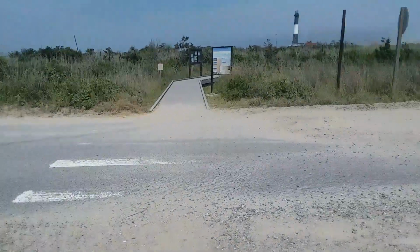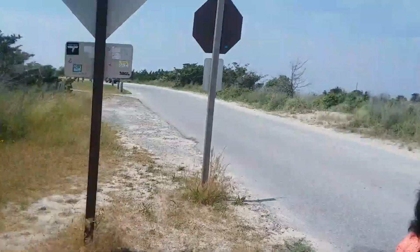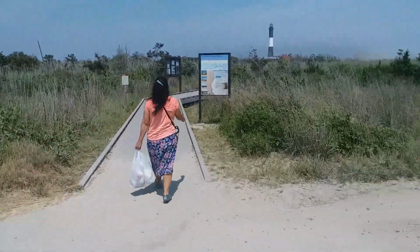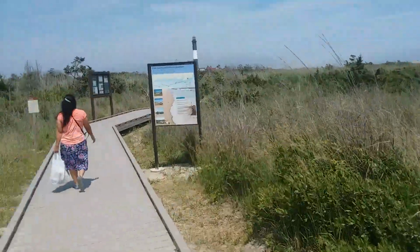And here we have the street. Look both ways before crossing. All right. Oh, goody, more signs. Let's see what they say.